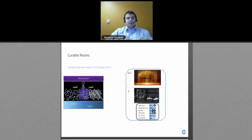You can either use a masking technology like a DLP projector, which essentially has a bunch of little shutters that open and close and allows you to expose the areas of the bed or areas of the resin pool wherever you want, based on the pixels, based on which shutters you open and close. The original version of this technology had a UV laser and a mirror. Those are still in use today for manufacturing, so both technologies are available.